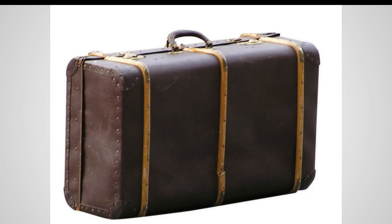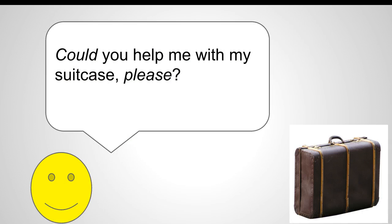So generally, if we want someone to help us, then we've got to approach them and speak to them in a polite way. So let's look at some ways we can do that. So first of all, you could just use could. Could you help me with my suitcase, please? Remember, please is always good if you want to sound polite, but could, or indeed would, work here. Can is okay, but could will make you sound more polite.